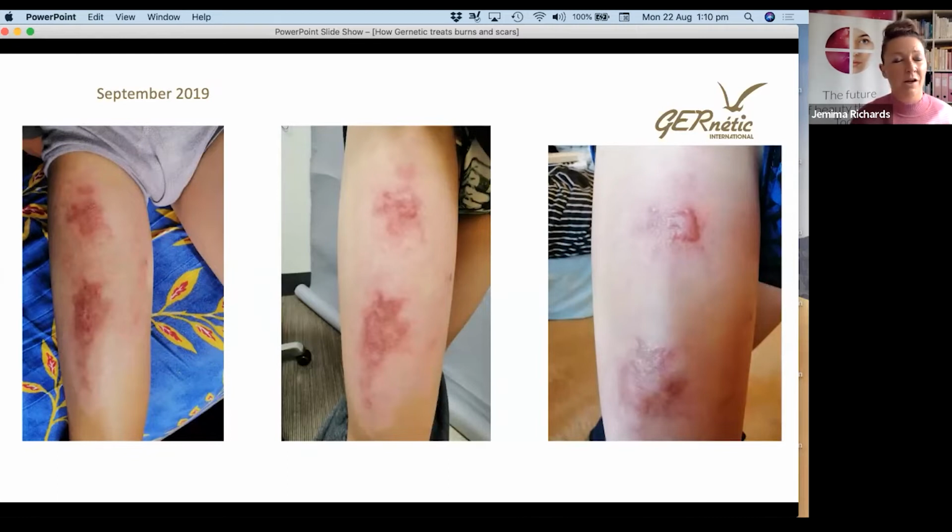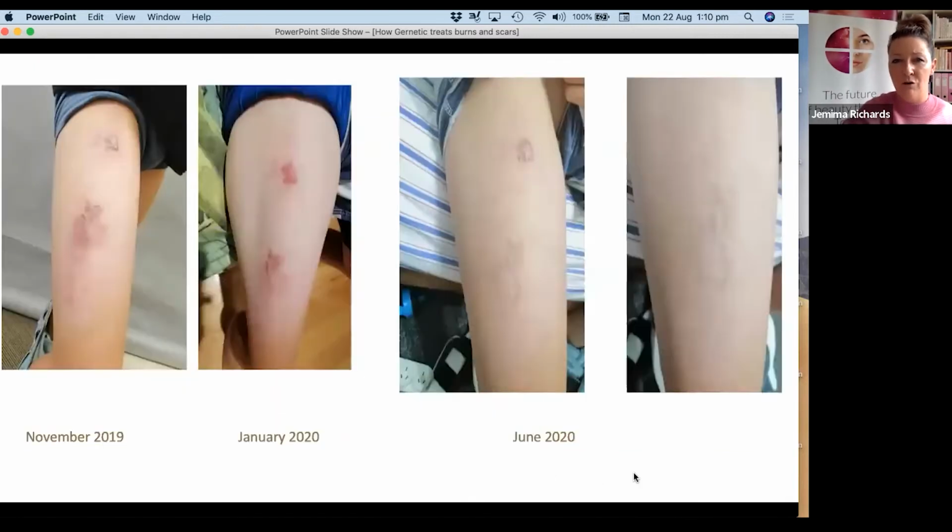He wasn't very comfortable at all with being in hospital or having injections. So the whole point of the work we were doing with this young man was to do as much as we could to improve and heal the skin, and to also help avoid having to have a skin graft done.